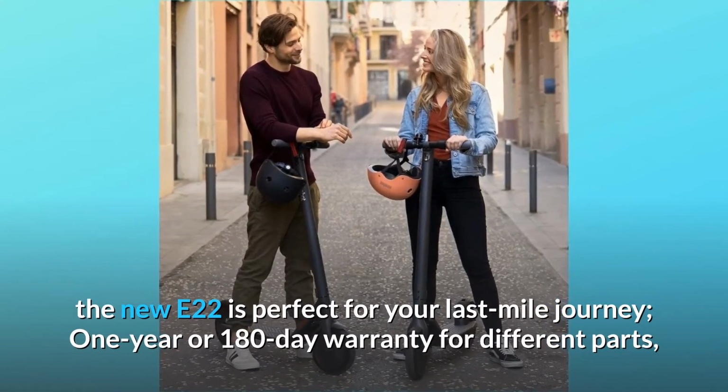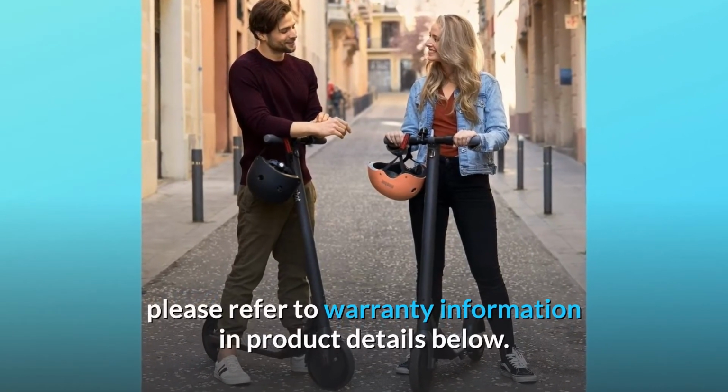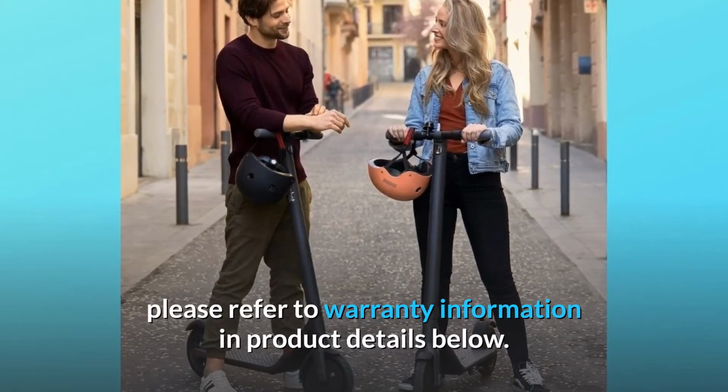1 year or 180-day warranty for different parts. Please refer to warranty information in product details below.